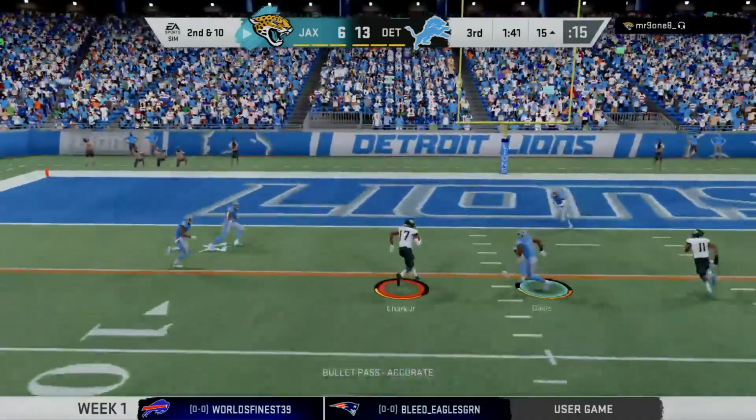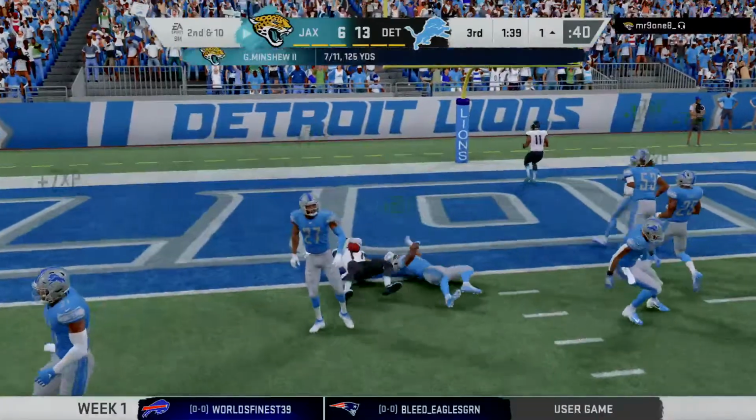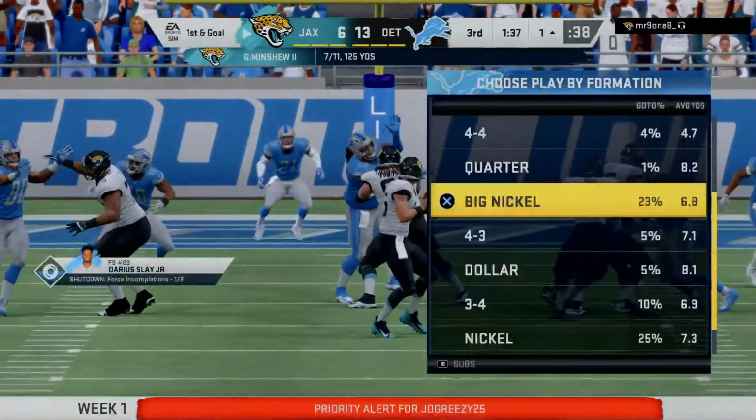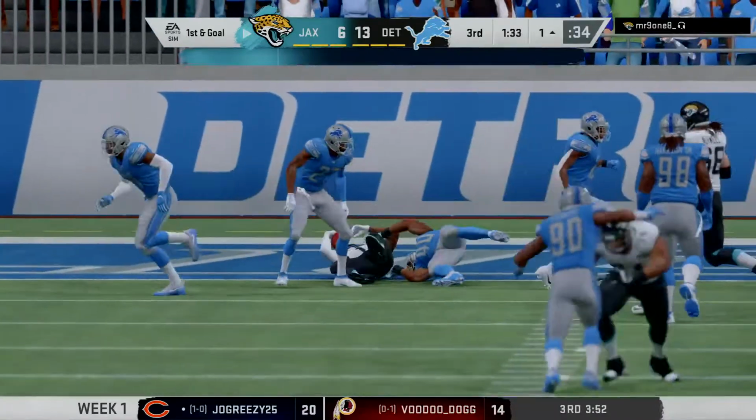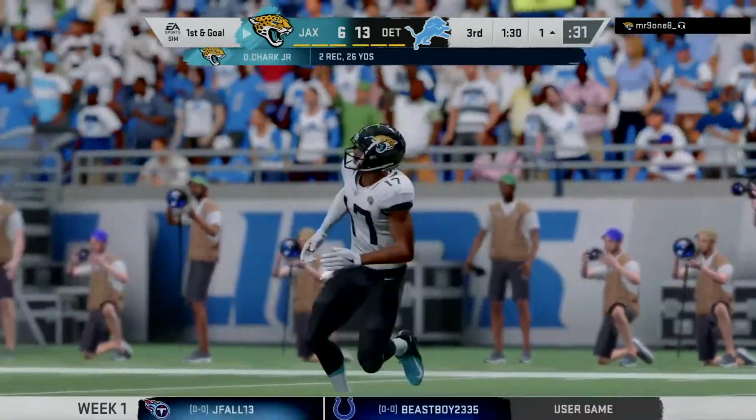From the gun, Minshew to throw. And this one into the hands of DJ Shark. And he couldn't quite get there. Tackled down at the 1. 13 yards as the quick slant keeps the drive moving.